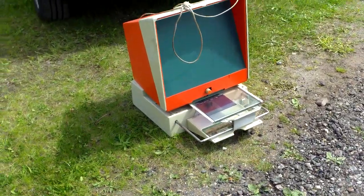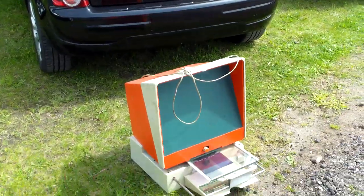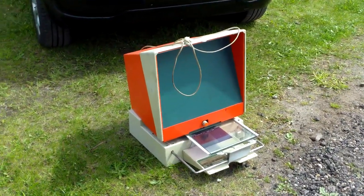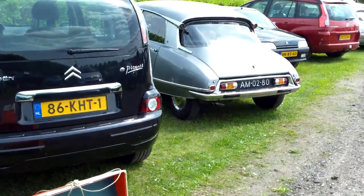Sometimes you can pick up free things, or almost free. This guy wants 10 euro for it. You know what it is, eh? A microfiche reader. Yeah, that's a bit old, but if you're as old as I am, you still know what it is.